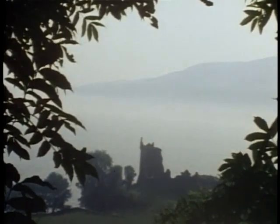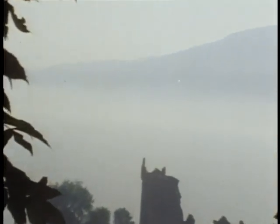The ruin of Castle Urquhart in the highlands of northern Scotland dominates the shore of a lake shrouded by mystery. The murky waters have hidden a persistent and puzzling tale for 1,400 years. The lake is called Loch Ness. It is said that here lives a monster that can make the surface of a lake boil with foam.